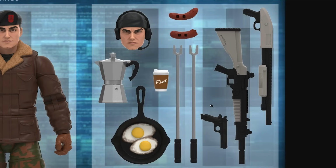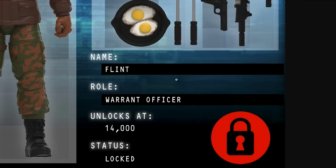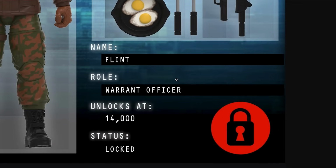His pack out is equally as charming, having a toque on his head with the radio headset for communications, a shotgun, a full rifle, a sidearm, and again, really digging into that idea that they are surviving the wild, but comfortably at that. He has 2 hot dogs, one having a huge bite out of it, 2 skewers which are used to actually cook the hot dogs, a skillet where you can cook not only hot dogs but also scrambled eggs in the morning for breakfast. It's not just a coffee maker, it's actually an espresso single shot cup boiler. And of course his own cup of joe that says Flint. Incredible. I'm really loving the idea that they are surviving the wild, but definitely having all the creature comforts of home. Flint unlocks at 14,000 backers. He's a warrant officer, and currently his status is locked.